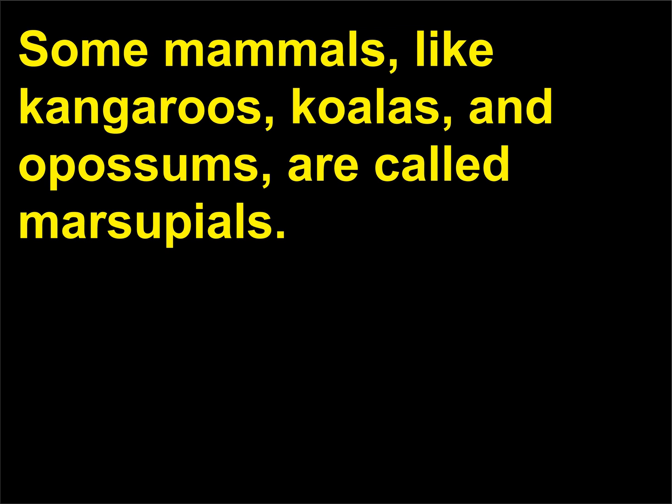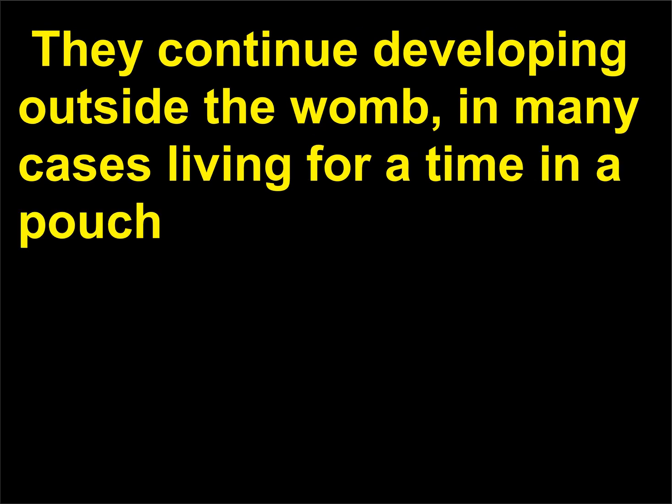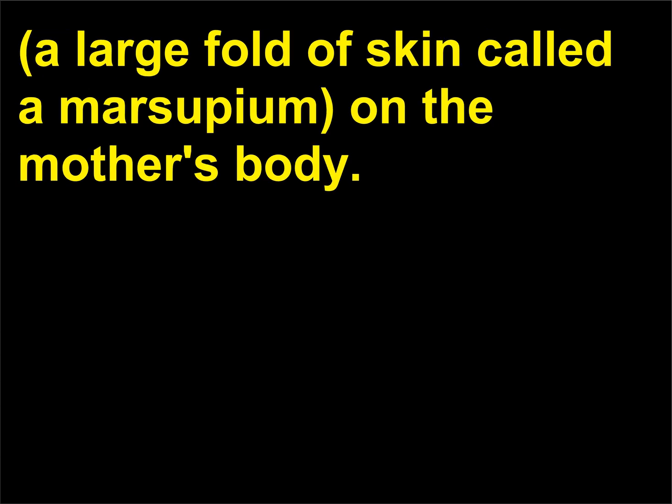Some mammals, like kangaroos, koalas, and possums, are called marsupials. When marsupial babies are born, they are incompletely developed. They continue developing outside the womb, in many cases living for a time in a pouch, a large fold of skin called a marsupium, on the mother's body.